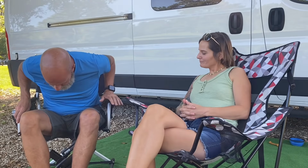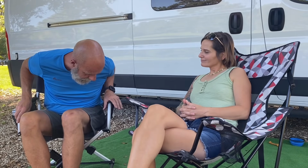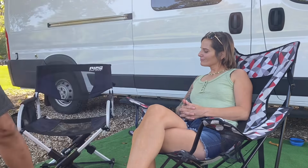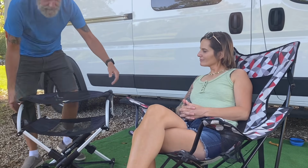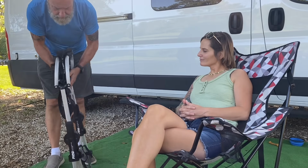So the balance is finding the right combination of comfort and size. Some friends of ours turned us on to the Pico chair, and people love them and people hate them. I really like it. I'd recommend it. It's a very sturdy chair, and it's got a place for beverages. The way we built this van was designed around certain spaces.